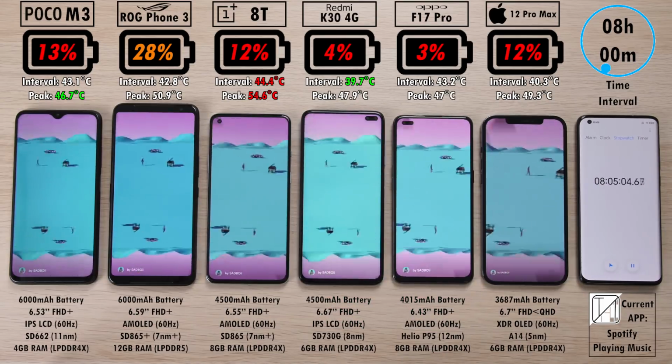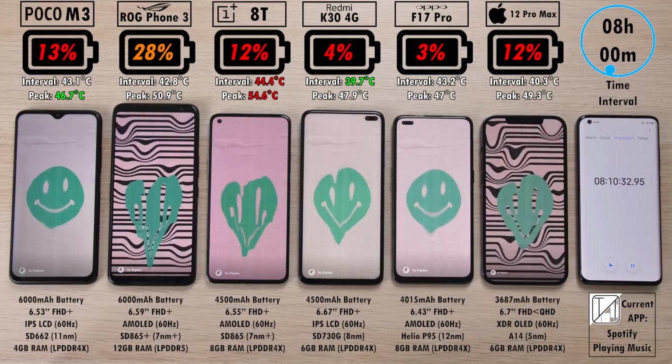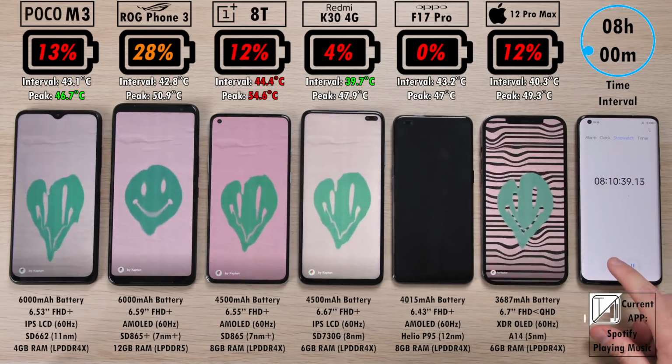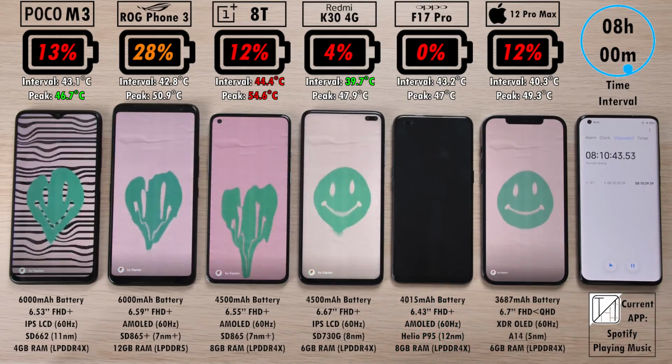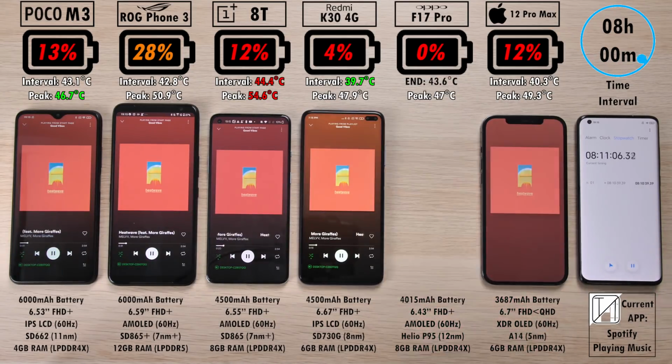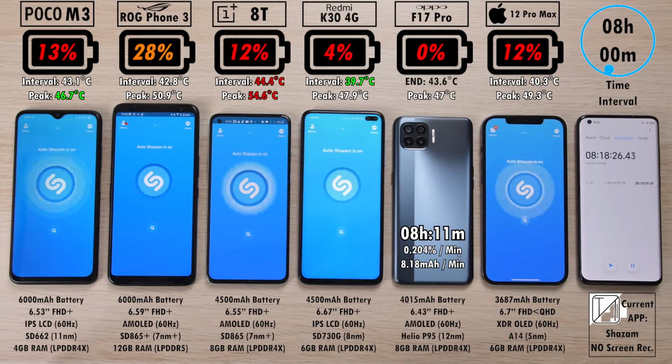After 8 hours and 11 minutes, the OPPO F17 Pro decides to say cheers to us. Still absolutely incredible time for the second smallest battery of this test, with a milliamp hour per minute reading of 8.18, which is absolutely phenomenal. You'll see in a minute when I start comparing it with other phones that start to knock off.